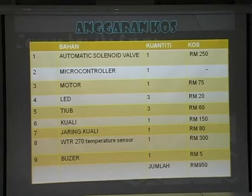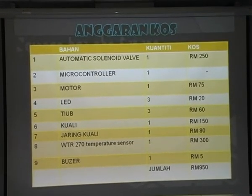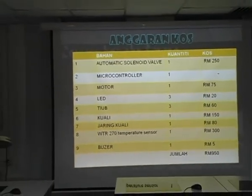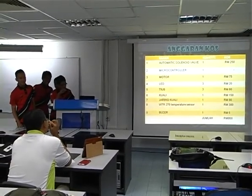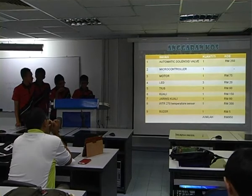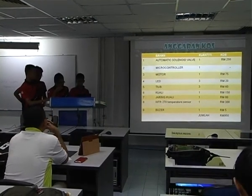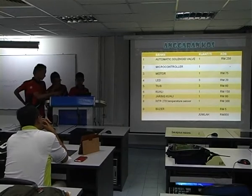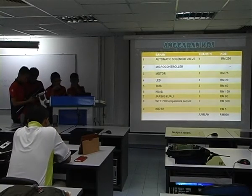Dalam kos, bagi automatic solid valve, kami perlukan sebanyak 1 unit, anggarannya RM250. Microcontroller motor sebanyak 1 unit, harganya RM75. LED 3 unit, RM20. Tiub 3 unit, RM60. Bagi jari kuali perlu sebanyak 1 unit, RM80. Kuali 1 unit, RM190. Sensor suhu WGR 270, satu unit berharga RM300. Dan buzzer 1 unit RM5. Jumlah kos kami ialah RM950.